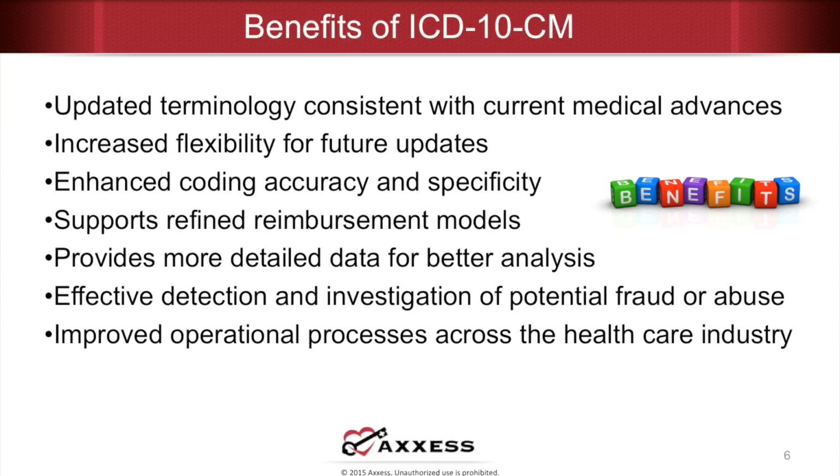We also have an increased flexibility for future updates. There was no more room to add codes to ICD-9-CM, and because of the structure of ICD-10, we're able to go ahead and have room to add codes and make those more flexible for future updates to the code set when they add new codes or remove and so on.